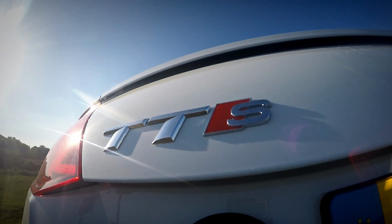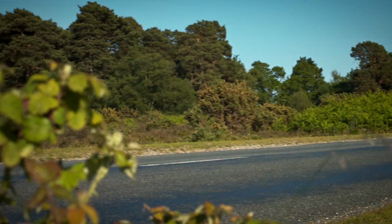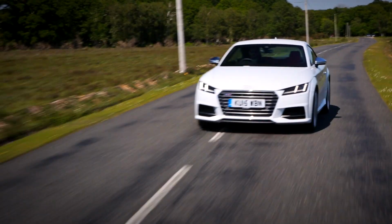That S is just one little letter, but it makes a whole heap of a difference. Taking this beast over 300 horsepower. That's up over 80 from the standard TT. That is a crucial difference in a car that was already quite sporty.